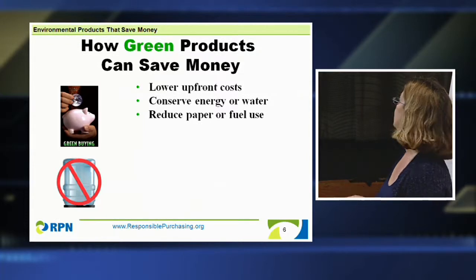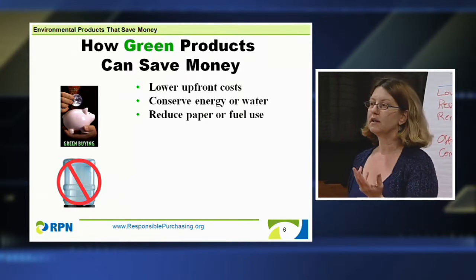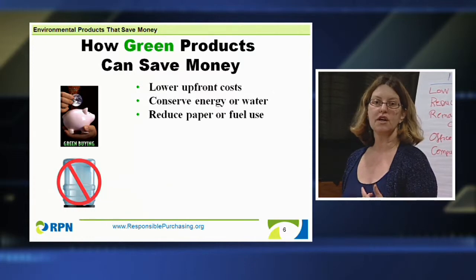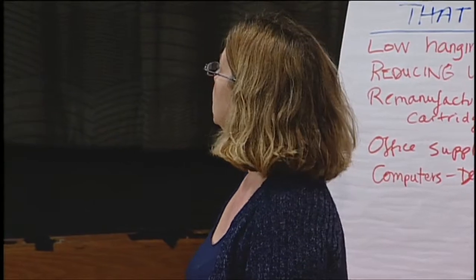Reducing paper use, reducing fuel use, so that gets into your vehicles. Also looking at a duplexing printer. There might be an upfront cost increase to have that function, but then you start to calculate the cost savings from the paper consumption, and it can pay off relatively quickly.